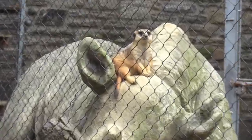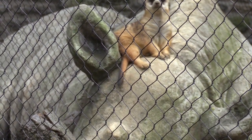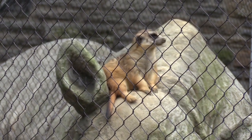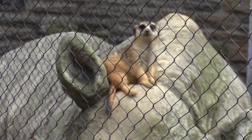Alright, came back to the meerkat, and I see a meerkat now. Hi! How are you? What if he's out there all by himself? I don't see the others at all. Hi, meerkat! Hi!